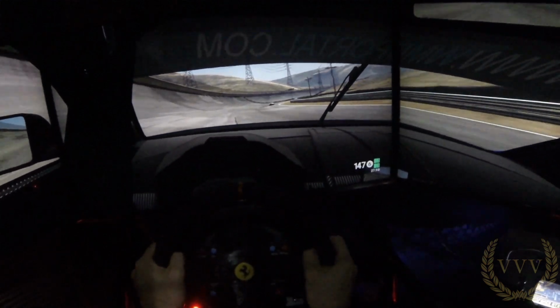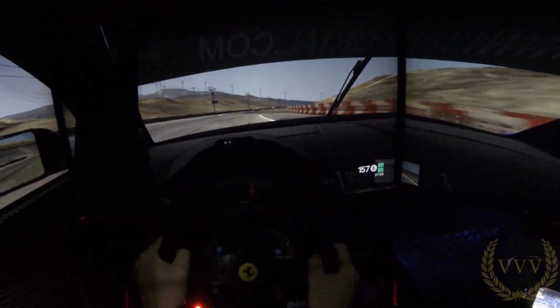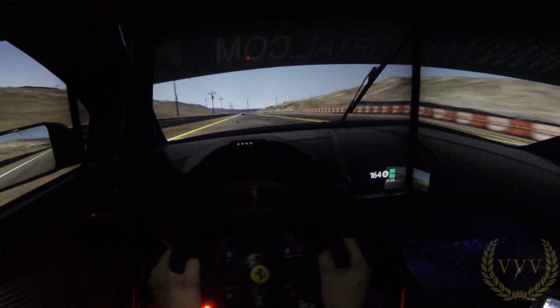So, working my way on now on this banked corner. You can't go all the way up on this banked corner. I'm sure you can with certain cars when you're going flat out. It'll be interesting to see in a super fast car.